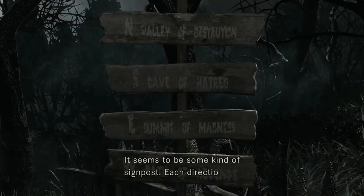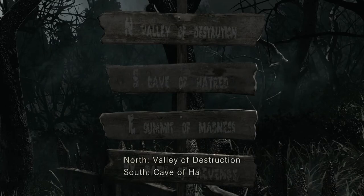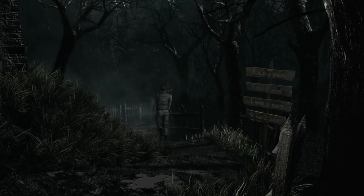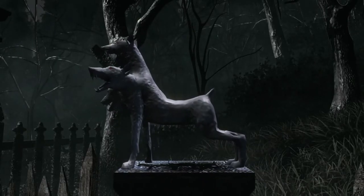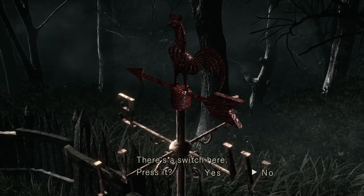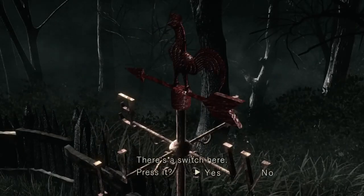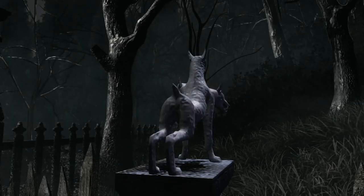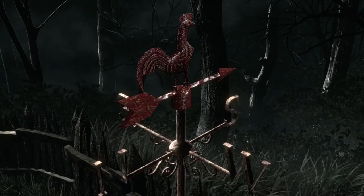There we go. Seems to be some kind of signpost. Each direction is accompanied by a corresponding destination. North, Valley of Destruction. South, Cave of Hatred. East, Summit of Madness. West, Path of Revenge.